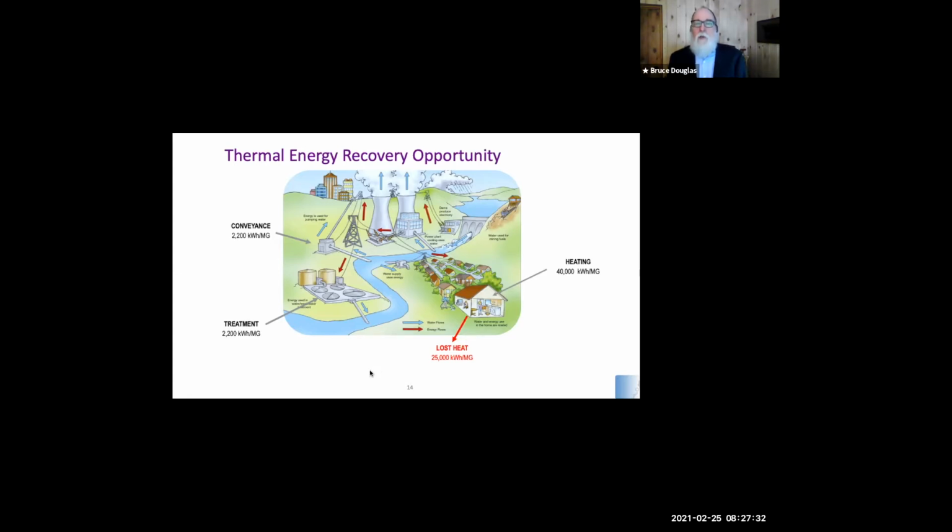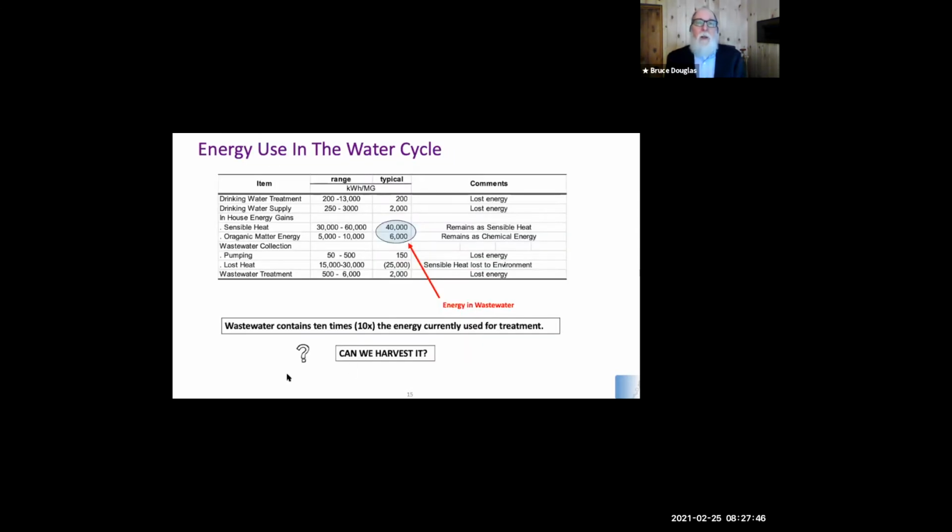Let's look at the lost heat. Can we recapture the lost heat that's available in the thermal energy in the water that normally would go down the drain? Can we capture it before it goes down the drain? Looking at a lot of numbers, there's a lot of sensible heat energy in wastewater, about 40,000 kilowatt hours per million gallons, as we saw on the last slide.